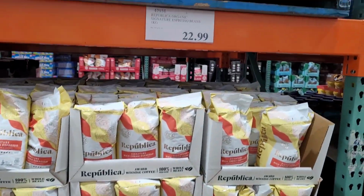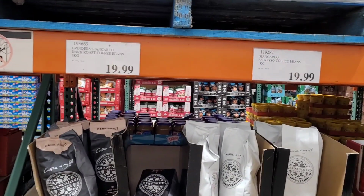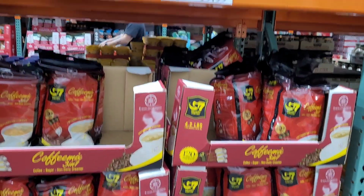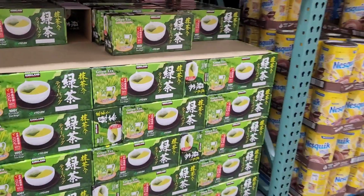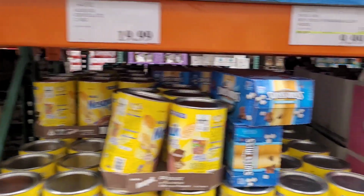Now I have included some clips in the aisles this week. So as you can see, they sell everything in bulk. So they've got a few coffee options. The G7 coffee is actually really nice. I've bought a few little packets at the Asian grocer. So if you want to buy a smaller packet to try, and if you like it, you might want to go to Costco to see if they sell it in bulk.